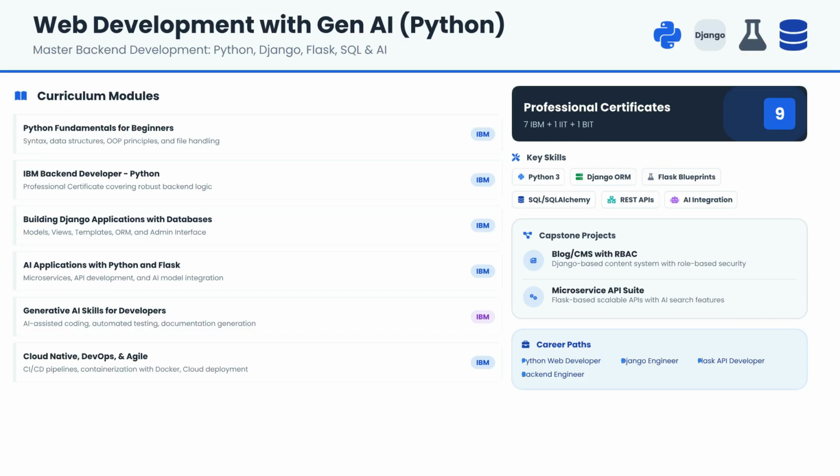The Python track focuses on Django and Flask for data-driven applications and AI integration. Modules include Python fundamentals and building database applications. You will earn 9 certificates and build scalable microservice API suites.